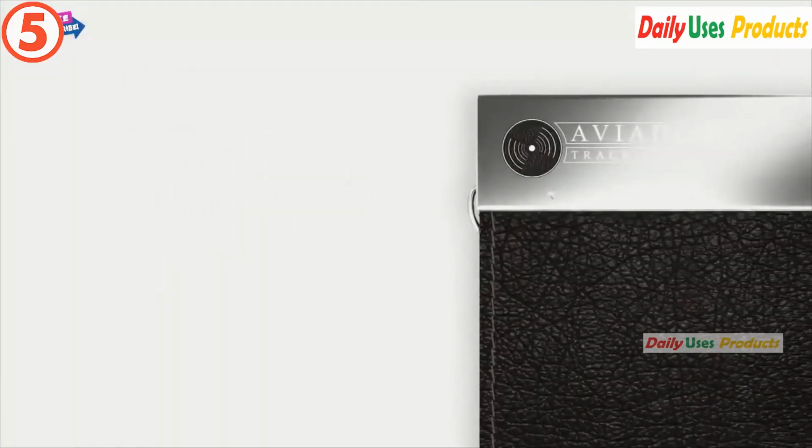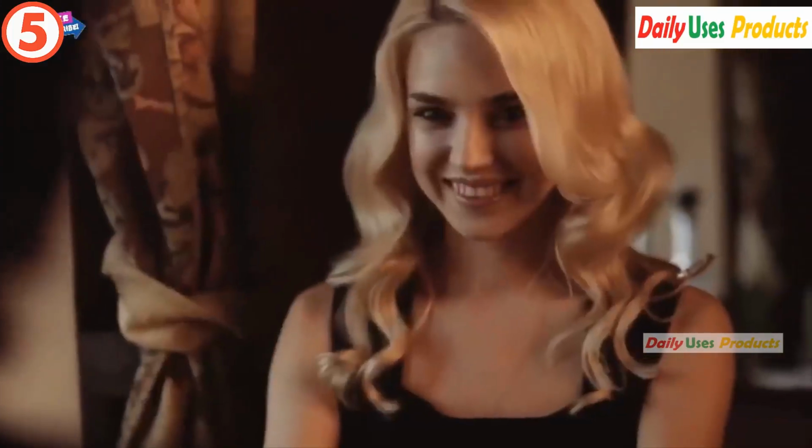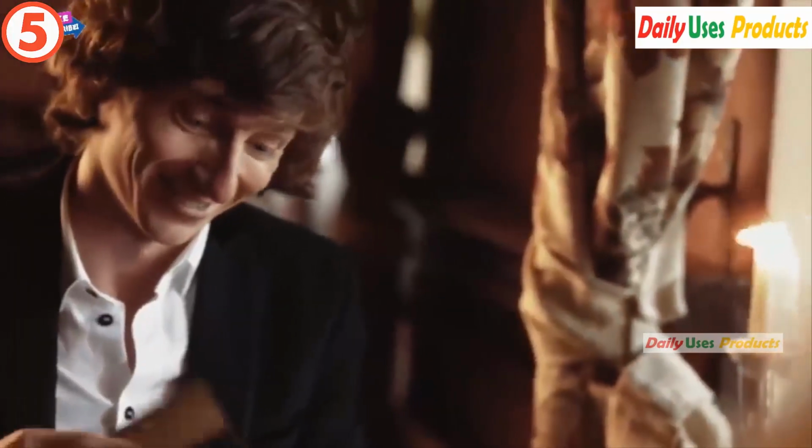We didn't forget your information storage needs. Aviador has an 8 GB memory card built in. We are sure this will be the most original and useful present for a person you care about. A present that shows you have an amazing sense of style.